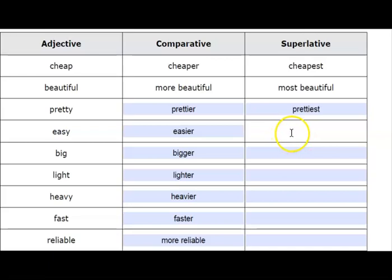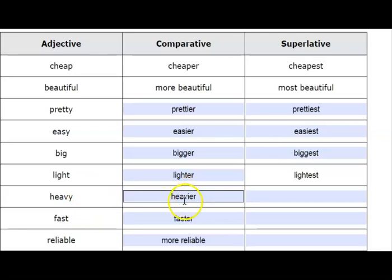Because it ends in y, we change it to ier with the comparative and iest with the superlative. Same with the next one. Easy, easier, easiest. Big, bigger, biggest. B-I-G-G-E-S-T. Light, lighter, lightest. Heavy, heavier, heaviest.